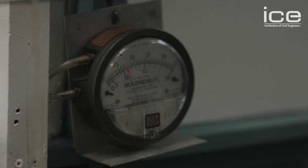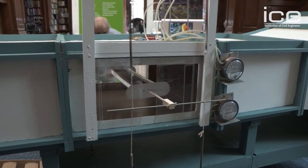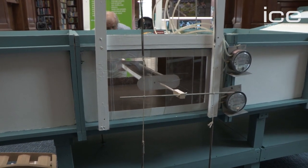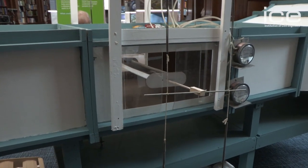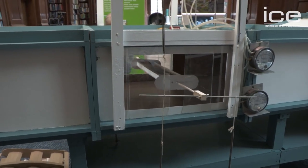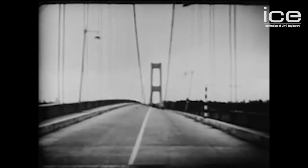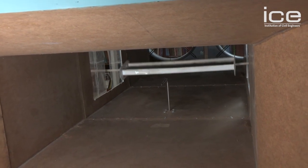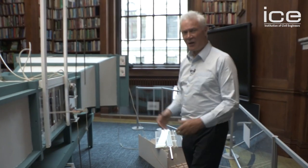If we now increase the wind speed, this fortifies the eddy shedding, and the deck movements amplify, and eventually the movements become divergent, which is a form of flutter. In fact, if you look at the Tacoma Narrows on the film, you'll notice that the center line of the deck doesn't move in real life, which is the same as what's happening here. As you can see again, the amplifications are getting stronger and stronger without me having to increase the wind speed. And that is a result of a deck which has got no aerodynamic shape to it.